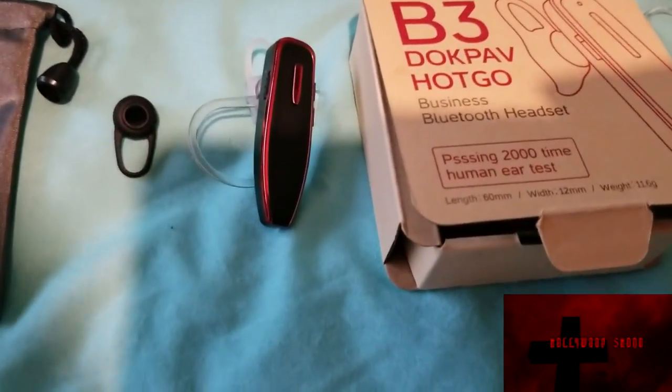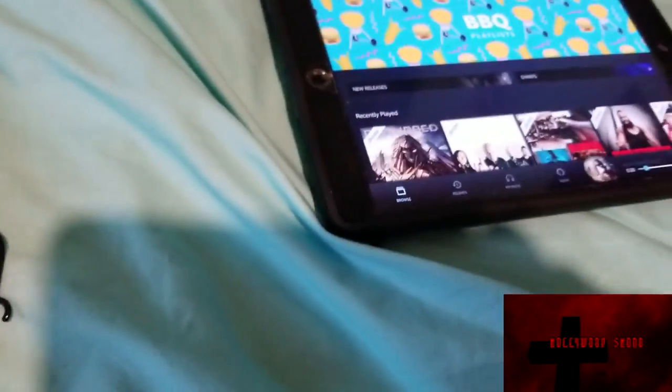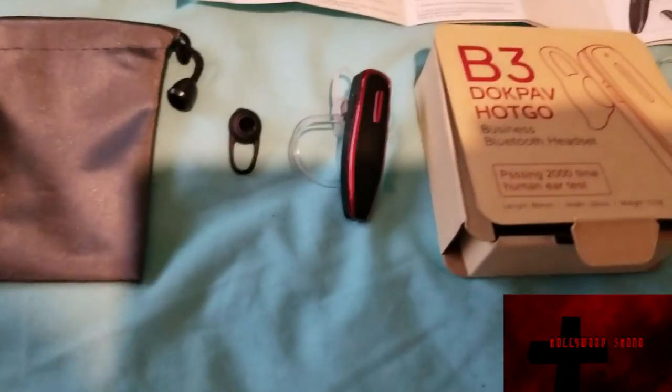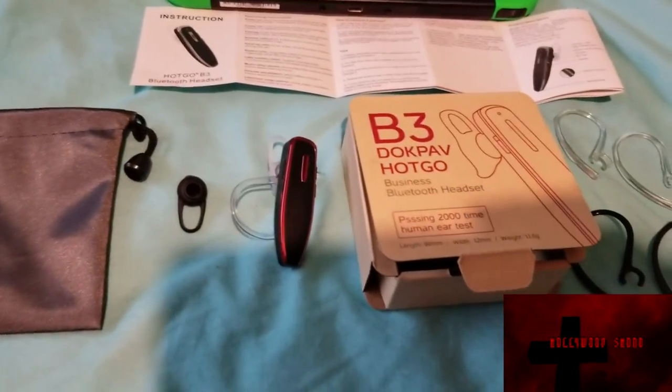You can pair two devices with this. You just have to make sure one of them is turned off before you turn the second one on. So I've enabled my iPad here, which obviously was playing the stuff, and you can then have your cell phone, which I'm using to record the video, as the other device here.